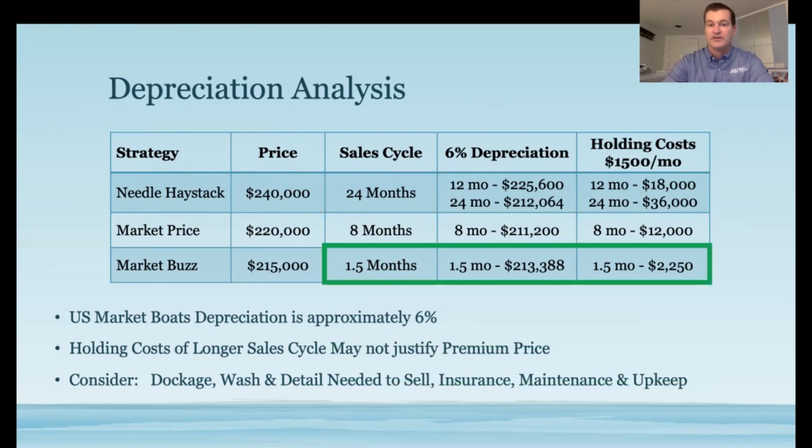Now, looking at that, your depreciation over a month and a half is going to be minimal, $1,700 maybe, and that may be towards a survey allowance or something like that. Your holding costs in this example, $1,500 per month, minimal holding costs. And then if you go up one, even to the market price boat, even just being in the pack with those other 3 boats, you still will likely have to hold on to this boat for 6 to 10 months. We'll call it 8 months here in this example. That's $12,000 for dockage, insurance, upkeep, wash, all these factors.